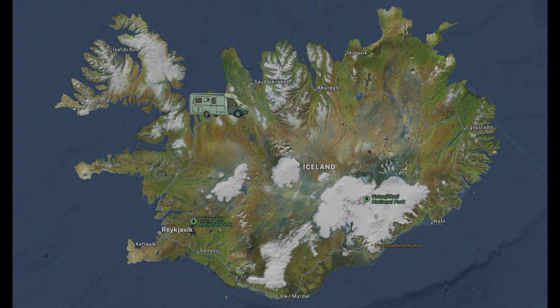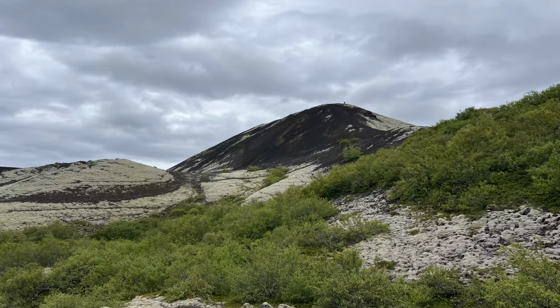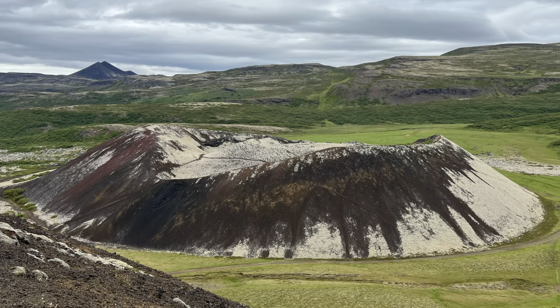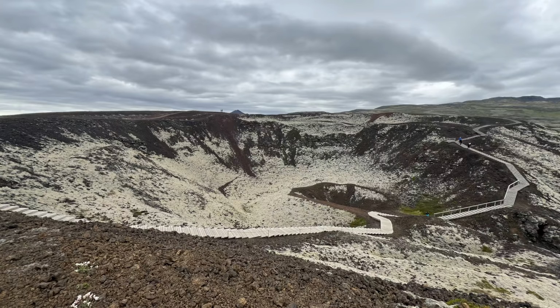The next morning, we jumped back on the ring road and headed around, and on the way, we came across this volcano, which we were able to climb up to the top and walk the rim and see the volcano crater and a couple other craters close by, so it was pretty neat.